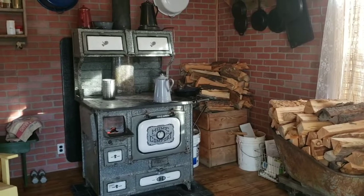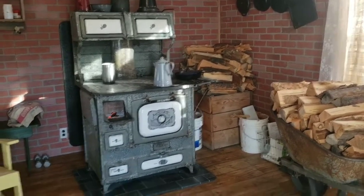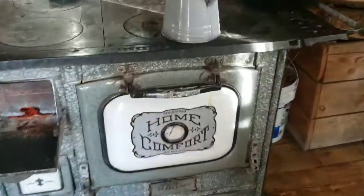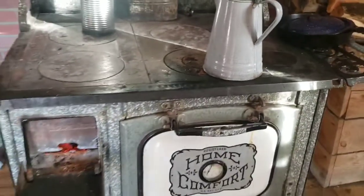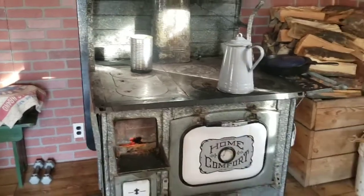Our fire's hot. Our freezer meal is in the oven. And now I've put the squash in. It's on the bottom. Fire is going hot. Over here we have the bread raisin.